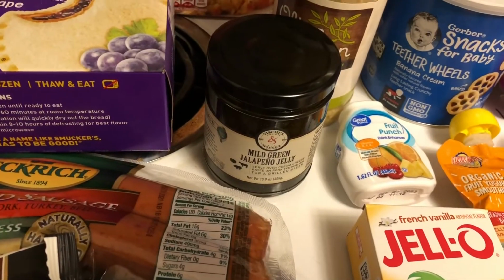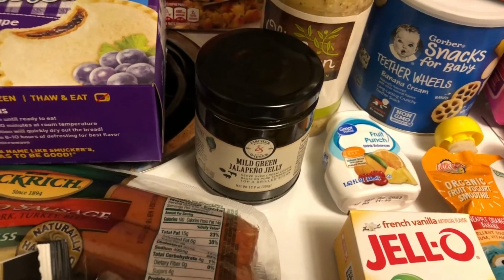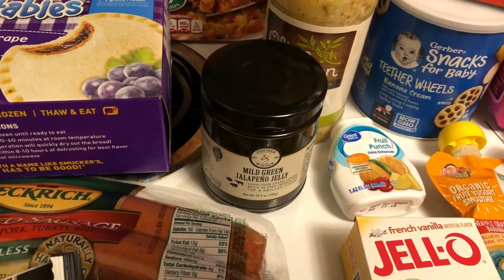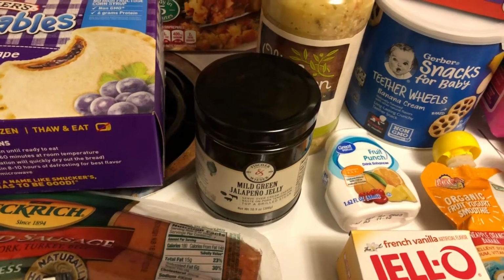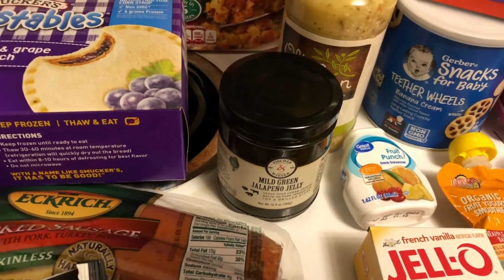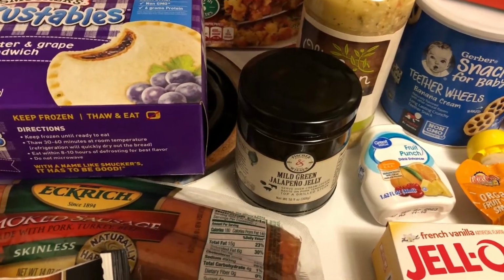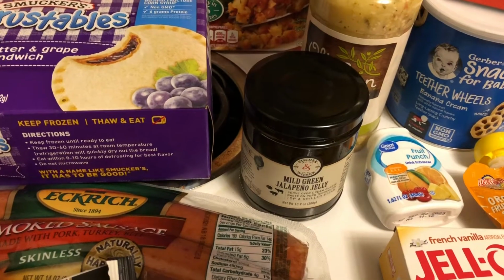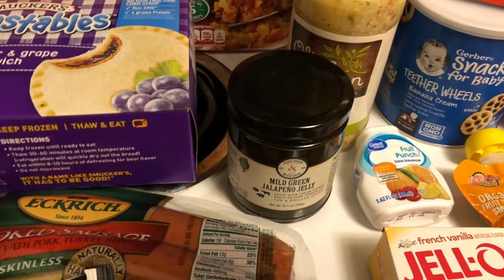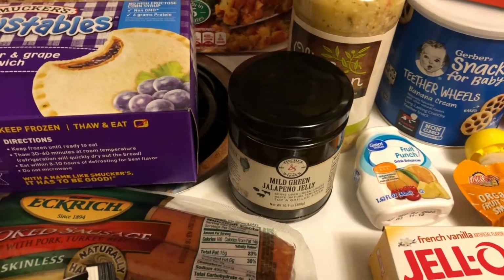I did see this, I've been looking for this, and I finally found it. I know Aldi carries something like this. It's like a jelly, but it's a jalapeno jelly. And I've seen a few other people haul it. I'm not quite sure what I'm going to do with it. I'm thinking about putting it in with my little smokies and stuff. That's what I'm thinking about doing with it. But I'm not sure. I'm going to look up and see how other people use it and everything. But I think it's interesting, so I did pick up a jar.